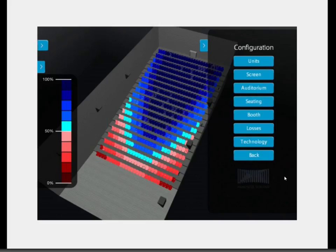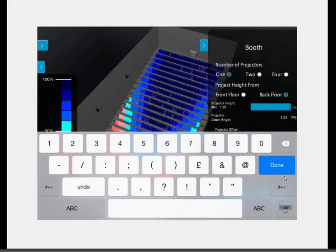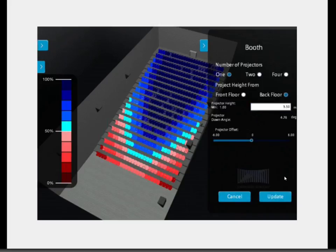Of course, in some cases, that's already in place and can't be moved, but we could be looking at this in design. So at the moment, we've got 2.69 meters of port height. I'm now going to change that to 3.5 meters. So again, I'm changing that down angle. That's the incident light versus reflected light. Let's change that to 3.5 meters. I will now just update the visual performance indicator.